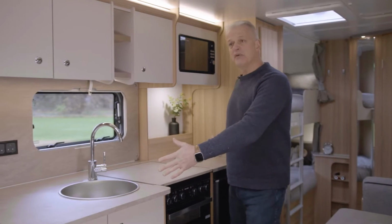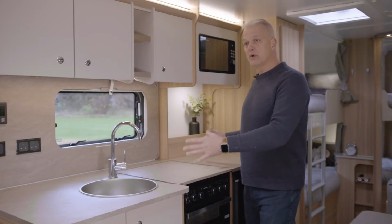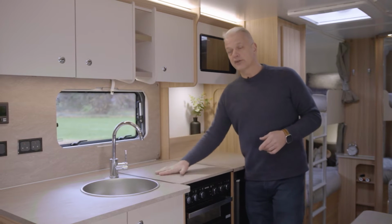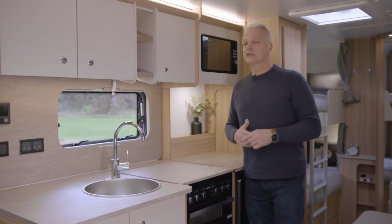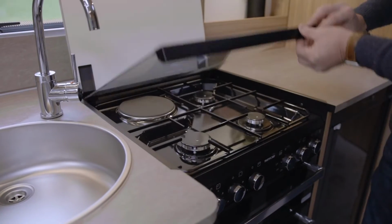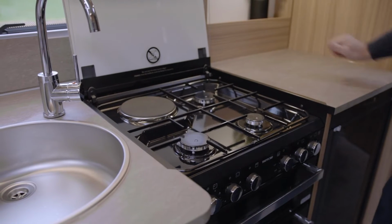The Ancona's kitchen is in the center of the caravan, opposite that side dinette. Now there's a simply vast amount of worktop space. I've been caravanning for quite a few years, and it's not often that you see this much worktop space. Now, additionally, we have this cover which covers the hob. That gives you even more worktop space. And under here is a dual fuel hob, so you have an electric plate and 3 gas burners.